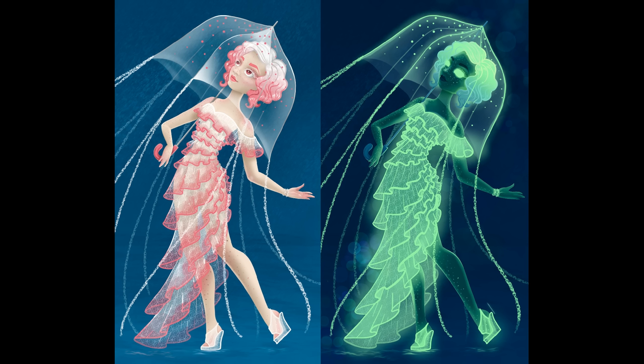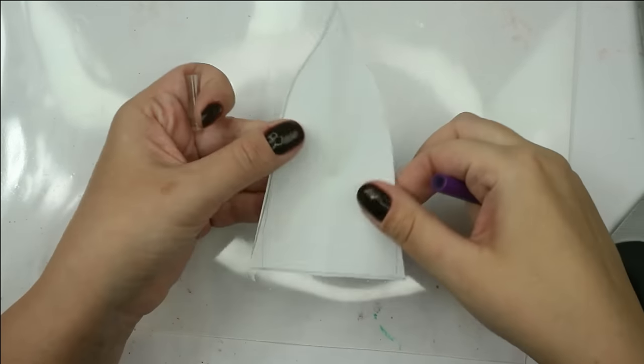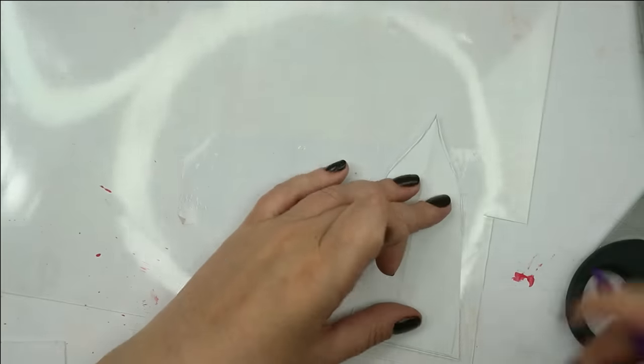And I think I want to make the umbrella first, because this is the most challenging piece we will create today. And you know, I kind of feel motivated today, I feel like I'm ready for the challenge, so let's do it quickly before I lose this courage. And we're going to start with cutting 6 of these petals out of clear thermoplastic.